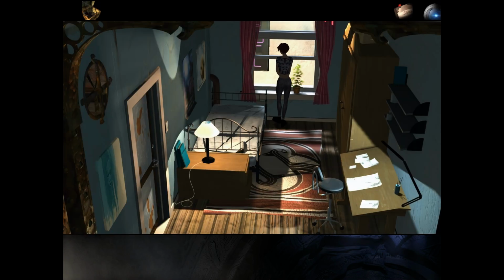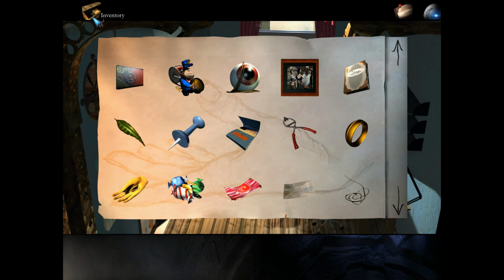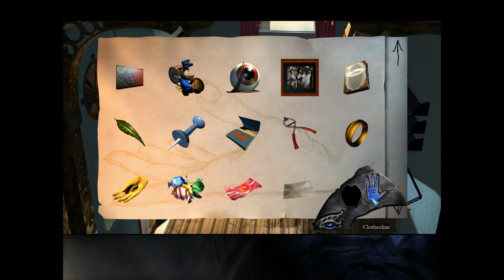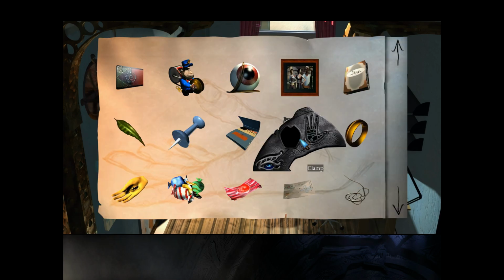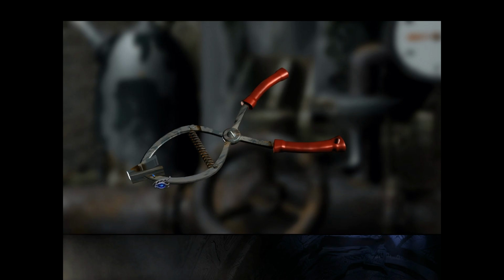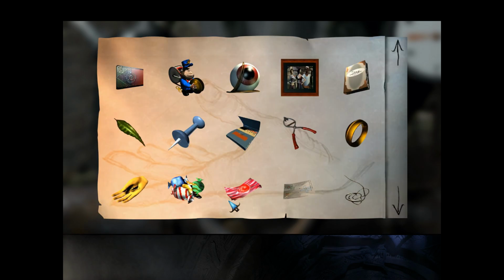And if we pull it up, we get the clothesline. That's pretty much what we were supposed to be doing. It's a plastic-coated clothesline. Now, I never looked at the clamp from before, but it's a clamp. Yeah, there's obviously a puzzle involved in it, otherwise it wouldn't have us do this to it. So what we're supposed to do with the clamp is we need to combine it together with the clothesline.